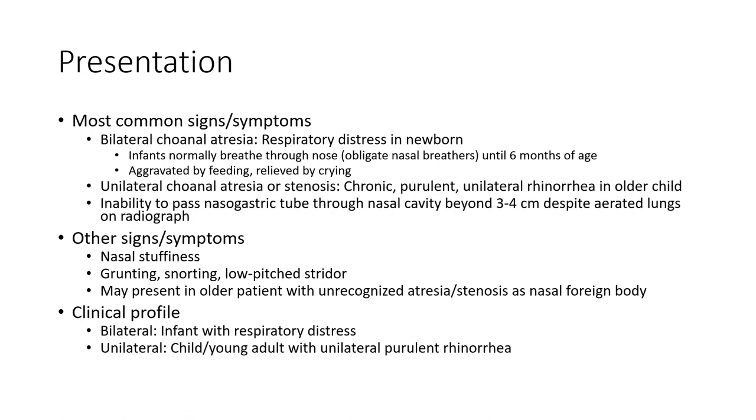despite airway, teeth, lung on radiograph. Other signs and symptoms: nasal stuffiness, grunting, snorting, and low pitch stridor may be present in an older patient with unrecognized atresia or stenosis, or a nasal foreign body. Clinical profile: bilateral, infant with respiratory distress; unilateral, child or young adult with unilateral chronic rhinorrhea.